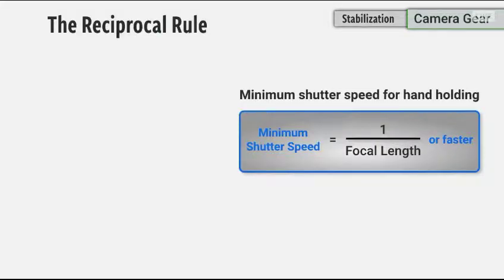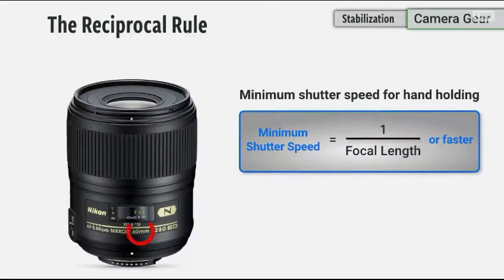So you need to know how low can you go handheld before you start to need to bring out the tripod, and that is the reciprocal rule. And that's the minimum shutter speed you want to be at for hand holding a camera. And it's basically the minimum shutter speed is equal to 1 over the focal length of the lens. And I know this looks like a lot of gobbledygook text if it's the first time you've seen it, but it's pretty simple. What's the lens on your camera? 60? Okay, you need a 60th of a second or faster.